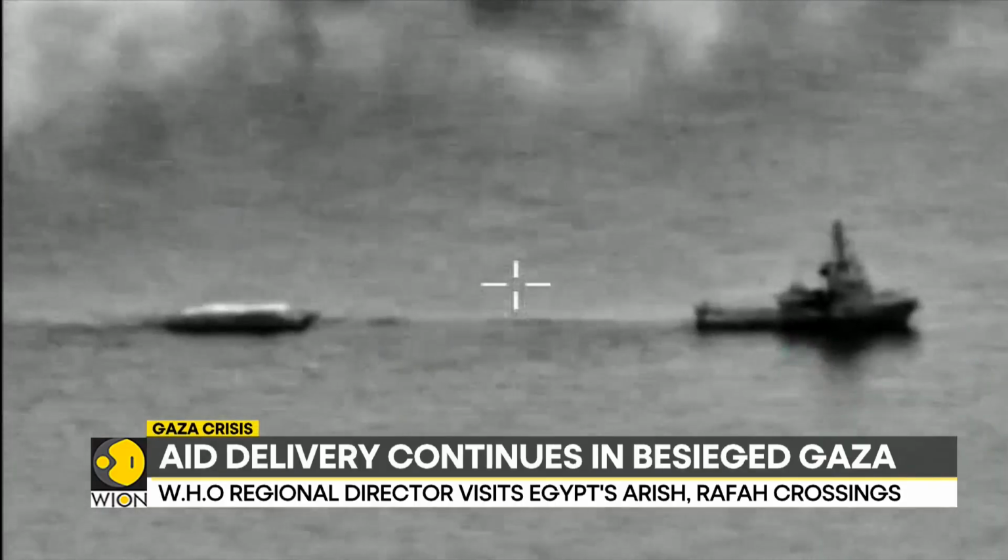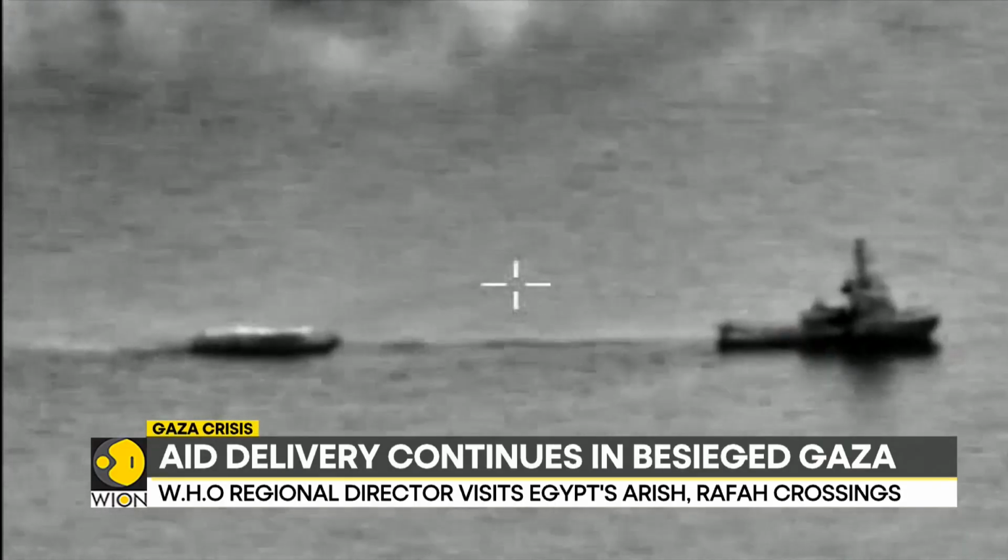And while Israel's offensive has displaced most of Gaza's 2.3 million people from their homes, according to a UN report, a quarter of Gaza's population is starving. This comes as airdrops by the US and other nations continue, while deliveries on a new sea route have also begun. But aid groups say more ground routes and fewer Israeli restrictions on them are needed to meet humanitarian needs in any significant way.